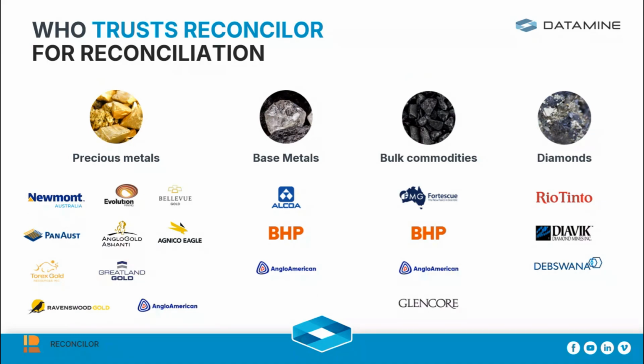This slide highlights just some of the leading companies that trust Reconcilor for their reconciliation processes across different commodities, including precious metals, base metals, bulk commodities, and diamonds. From industry giants like BHP, Anglo American, and Newmont to specialised operations, Reconcilor has been a key tool in helping these organisations improve accuracy, transparency, and efficiency in their reconciliation workflows. So, whether it's tracking stockpiles, managing mine plans, or ensuring data confidence, Reconcilor continues to deliver value across the global mining industry.